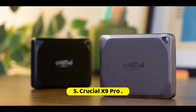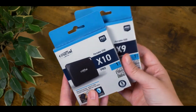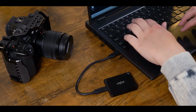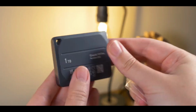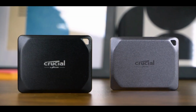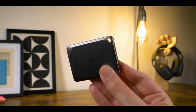5. Crucial X9 Pro. The Crucial X9 Pro starts at $89.99. $129.99 for 2 TB is tested, has most everything users might look for in an external SSD. A compact and lightweight frame that's also sturdy, capacities up to 4 TB, 256-bit hardware-based encryption, and good benchmark results.